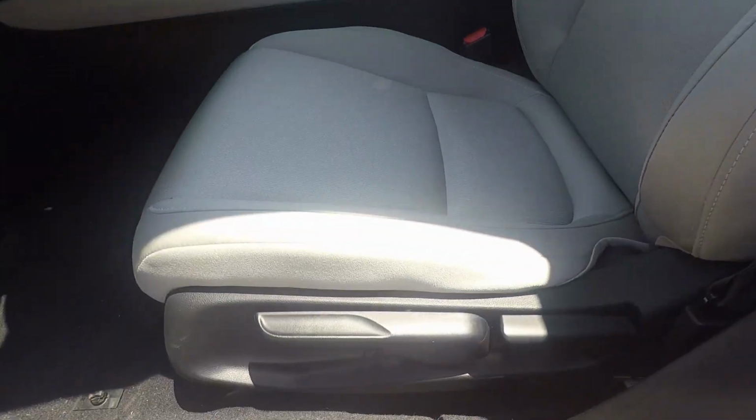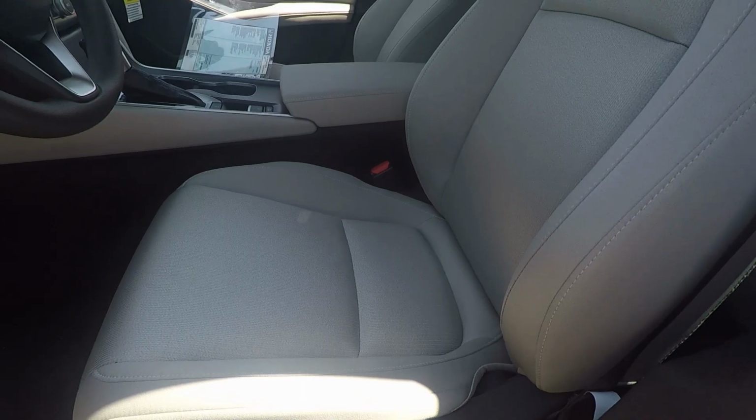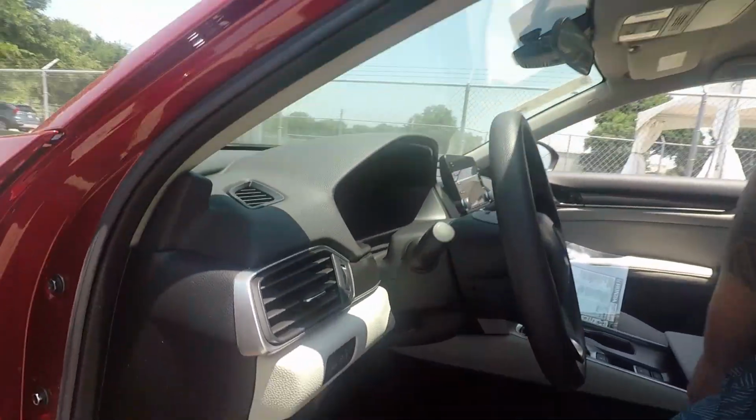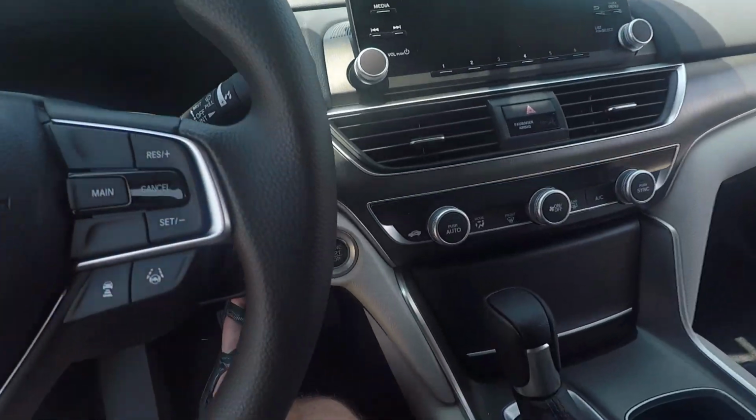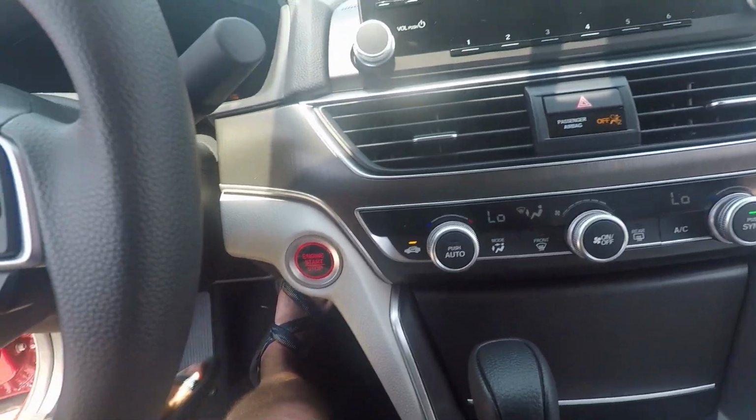I mentioned this earlier, if you were looking for that 12-way powered seat, you are going to want to go up to that sport model. So just keep that in mind. Maybe it matters, maybe it doesn't, but let's hop in and get the car cranked up. It is a push button start, so foot on the brake, press the start button as long as I get the key in the car, and we're good to go there.